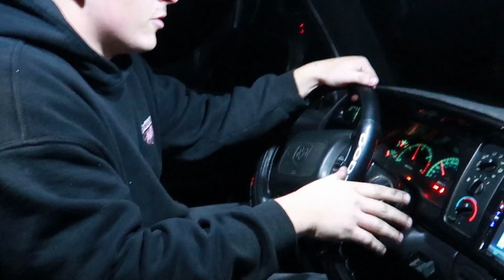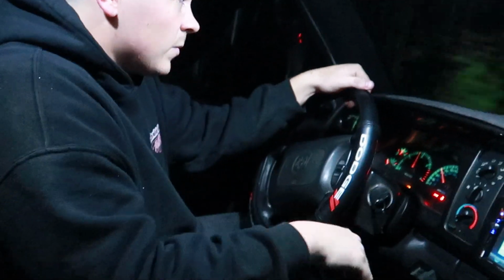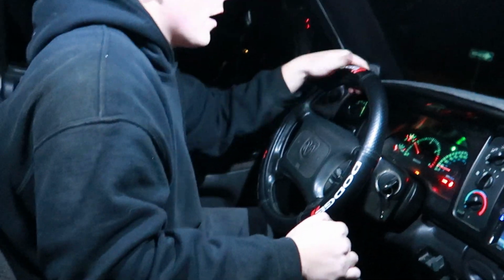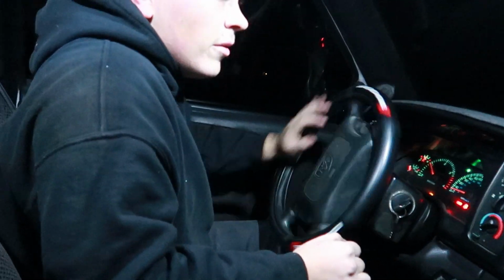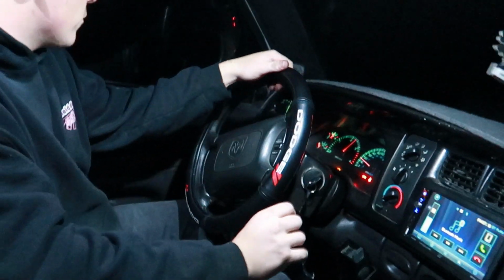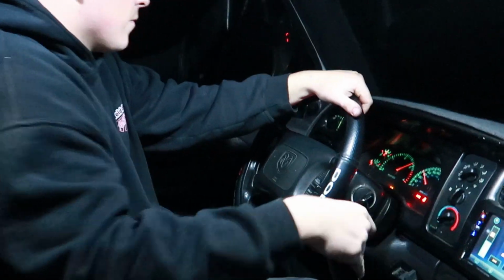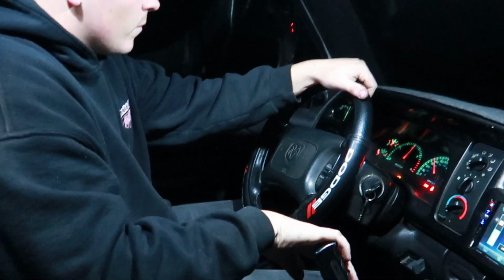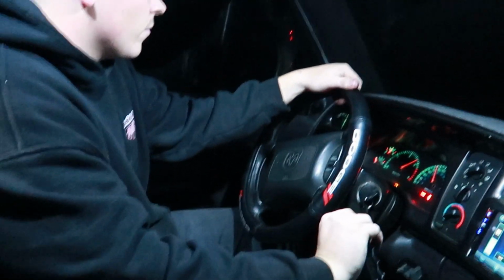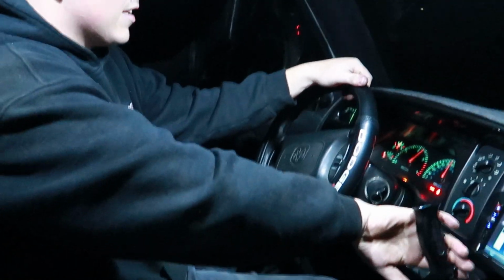If I keep this slide on too much longer, the cops are probably going to come too, so we're going to have to make it quick. Okay, I'm turning on. Here we go. Let's go through the gears, see how she shifts. A lot quieter in here. We're going to go right to 6th.